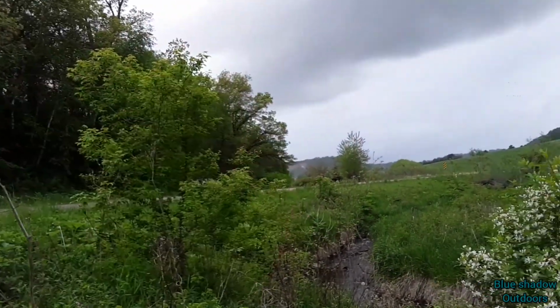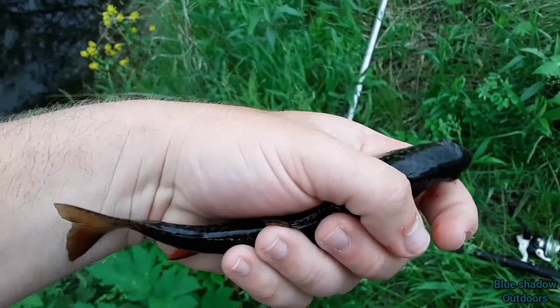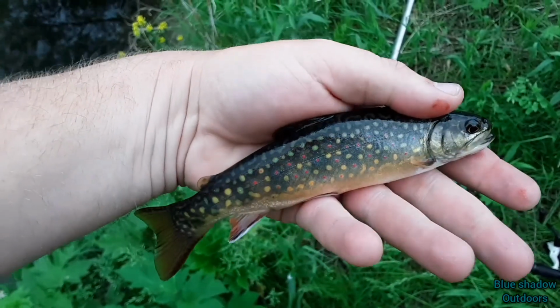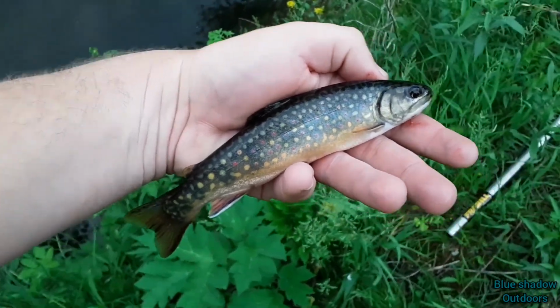So yeah, we're on a timer. These are storm clouds, rainy clouds. All right, just pulled up this little guy. Look at the colors on him. Holy cow, look at the colors. He's bleeding, we've got to get him back.